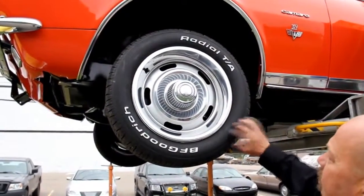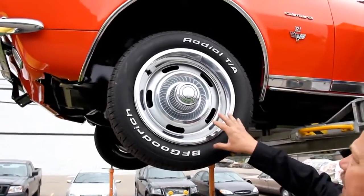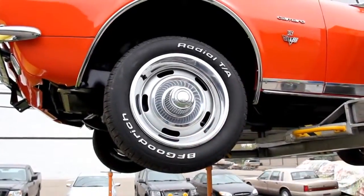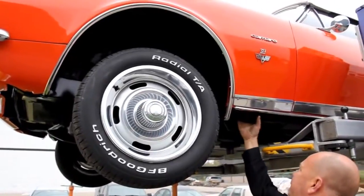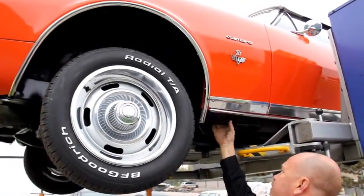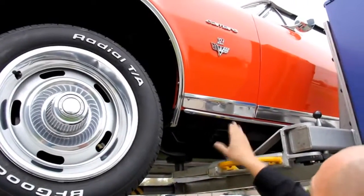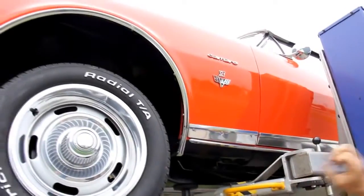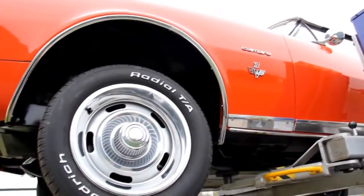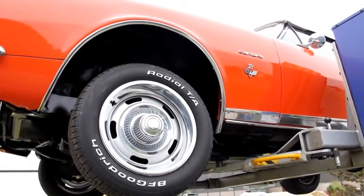We got 205 60 15s on some good looking rallies, good looking center caps. Trim rings look good. All the rocker moldings look good. Always check up inside the front fenders here as far as you can reach to find out if there's any patchwork or anything going on. Those feel real good inside. The wheel lip moldings look good. The emblems look good. Take a look at that good looking paint from down here. It's always nice to get a new angle on that paint.